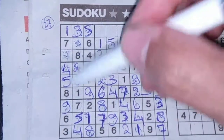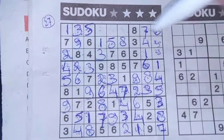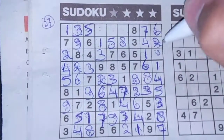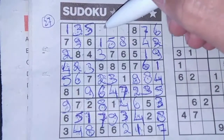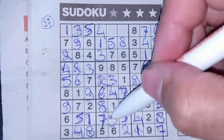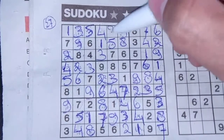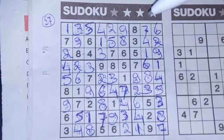2 and the 9. We have a 9 here, so this should be the 9. This should be the 2. We have a 9 here, so this should be the 2. This should be the 9. The 4, the 9, and the 2 are left. Yes, finish in 14 minutes.